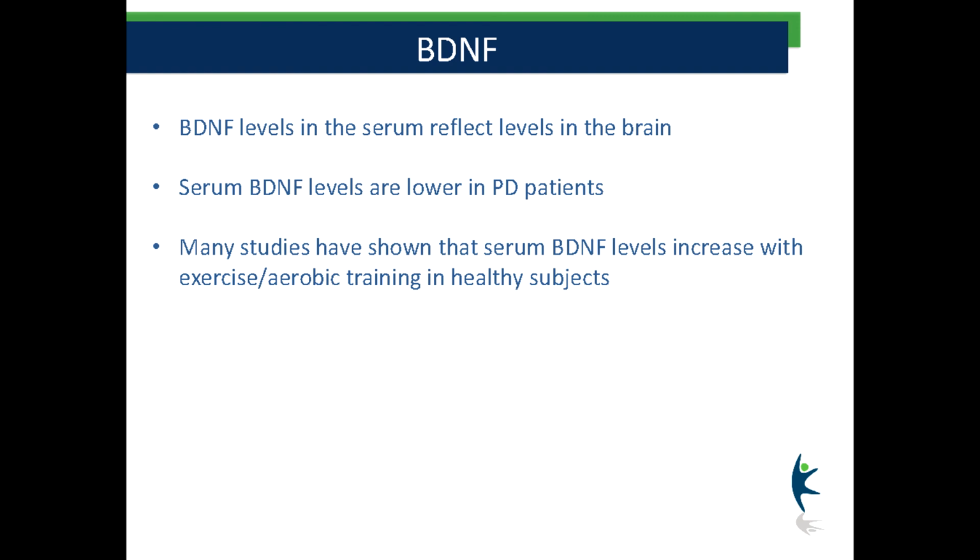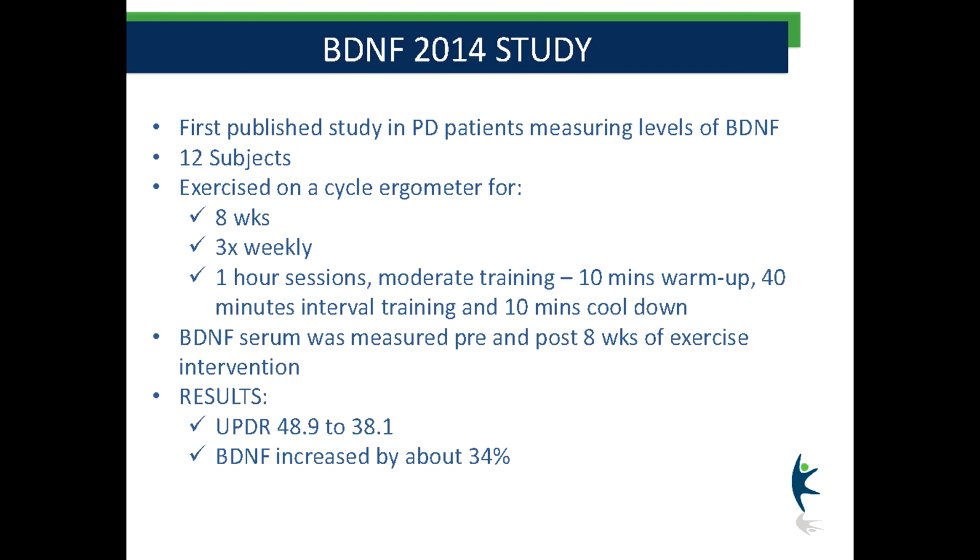Okay, so I think we talked about this, and so they were able to measure BDNF in the serum. Okay, 2014 study. These guys are out of Europe. The bottom line is these people exercise on a cycle ergometer, moderate training. So that's my advanced patients, right? You don't have to do high intensity, moderate.